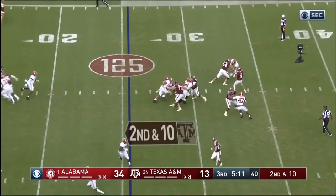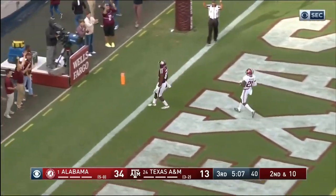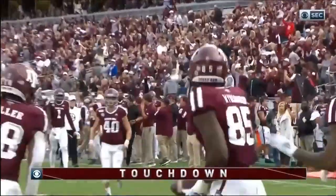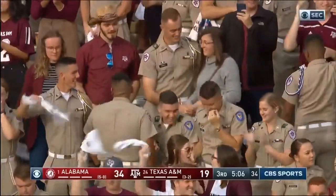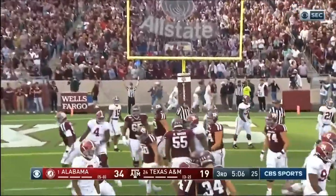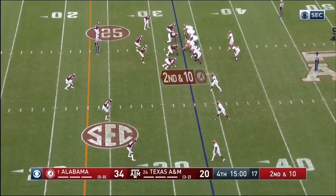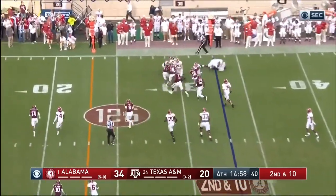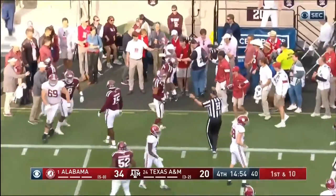Fake the jet sweep. Mond down to the end zone to the tight end for the touchdown. Jalen Wydermyer. What this can be. Extra point is good. Quarter at the 33-yard line. Najee Harris off the right side, busts a couple tackles, and he's inside the 20 for Alabama.